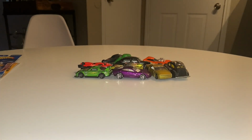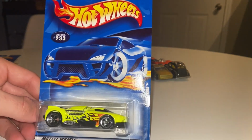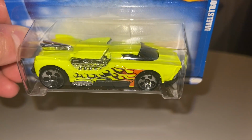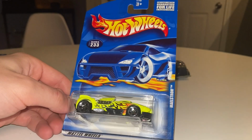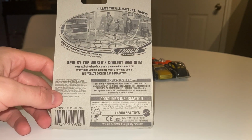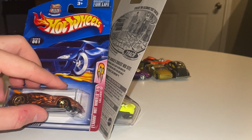Pretty cool. And then last but not least, this Maelstrom is badass. It's got the 5-dot wheels, this aggressive yellow with this black and orange flame decal. This is the coolest Maelstrom that I've ever seen. I think this thing is awesome. I picked this up at a thrift store that sold mostly clothes. I'm like, wow, I've never seen that before. That is really cool. This is 2000. I think this is 2002. Interesting.